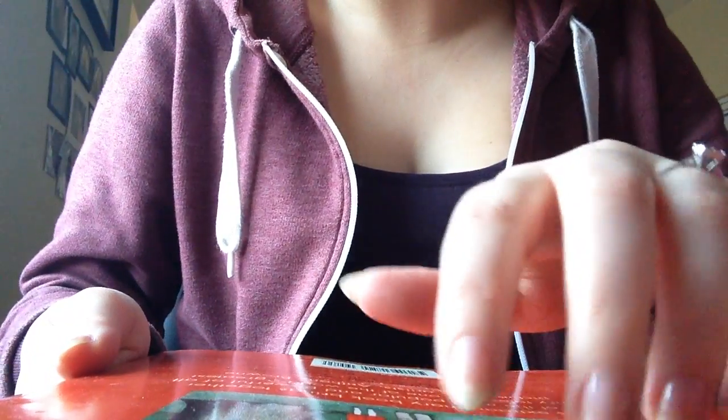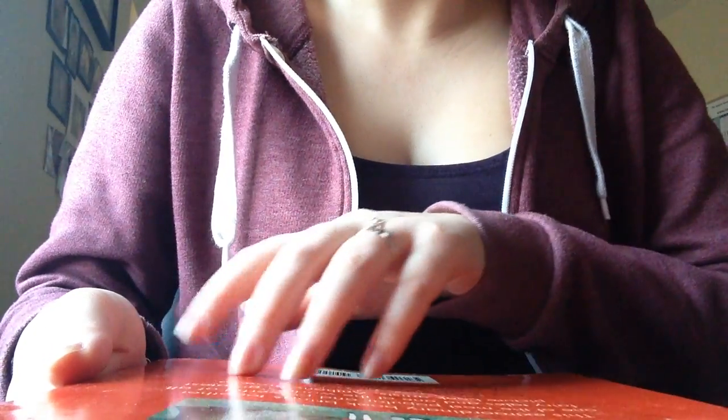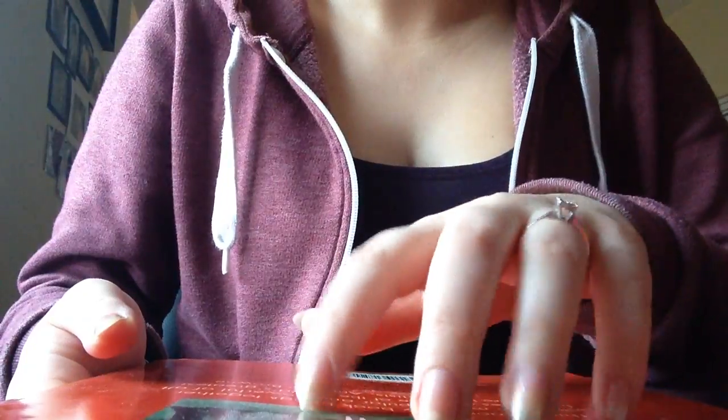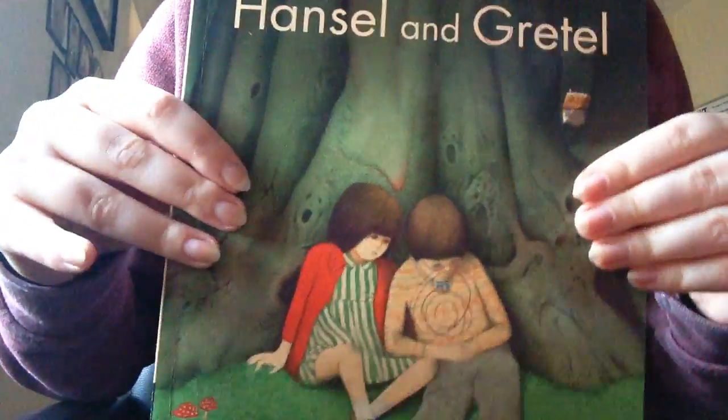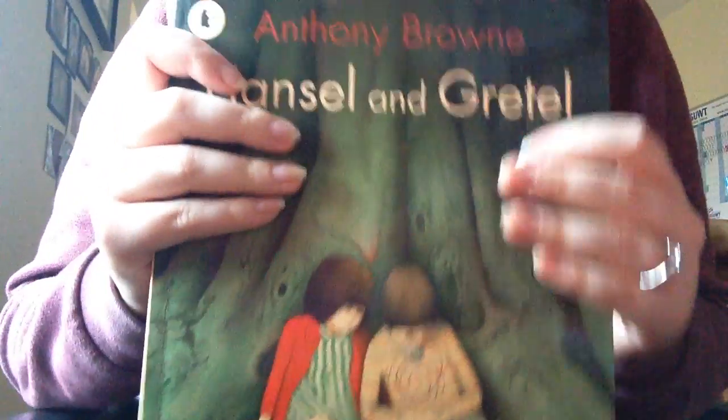Anthony Brown is a picture book artist. I have a few books by him, but this is one of my favourites. It's probably for older readers, this one.